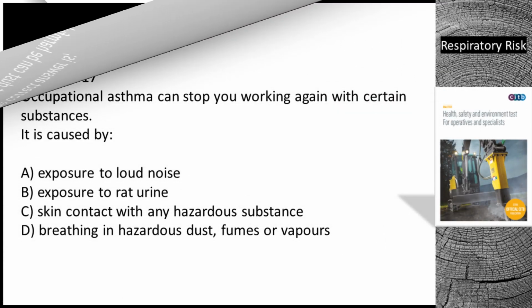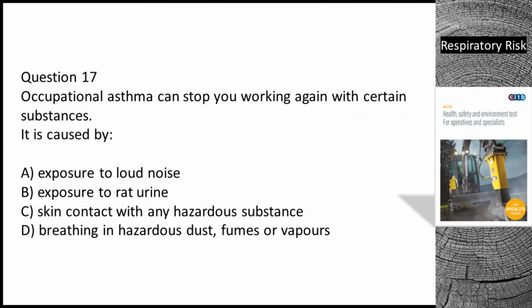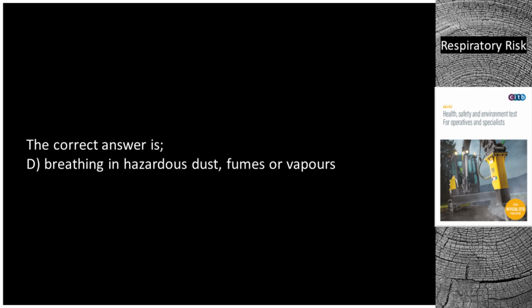Question 17. Occupational asthma can stop you working again with certain substances. It is caused by A. Exposure to loud noise. B. Exposure to rat urine. C. Skin contact with any hazardous substance. D. Breathing in hazardous dust, fumes or vapors. The correct answer is D. Breathing in hazardous dust, fumes or vapors.